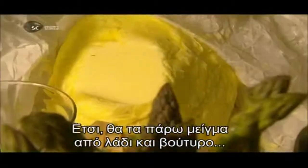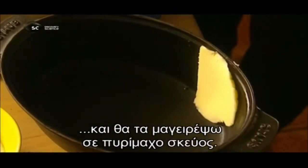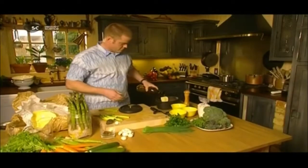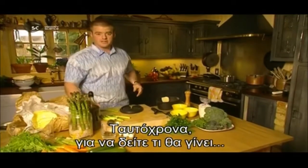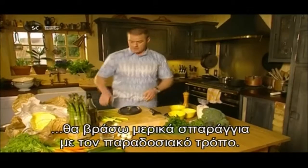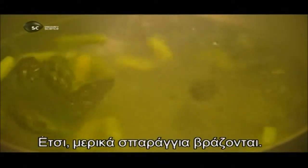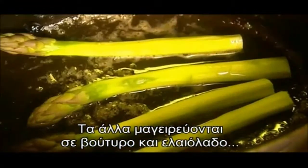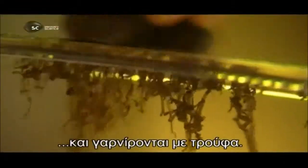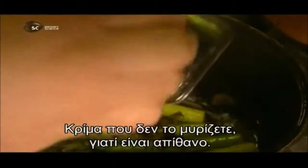So what I'm going to do is actually cook it in fat. I'm going to use a mixture of butter and oil and cook it in one of these cocotte dishes. Just to show you, at the same time, I'm going to cook some asparagus in boiling water, the traditional way. So one lot of asparagus goes into water to be blanched. The other lot's cooked in butter and olive oil. I then grate in some truffle. Shame you can't smell this, because it is unbelievable.